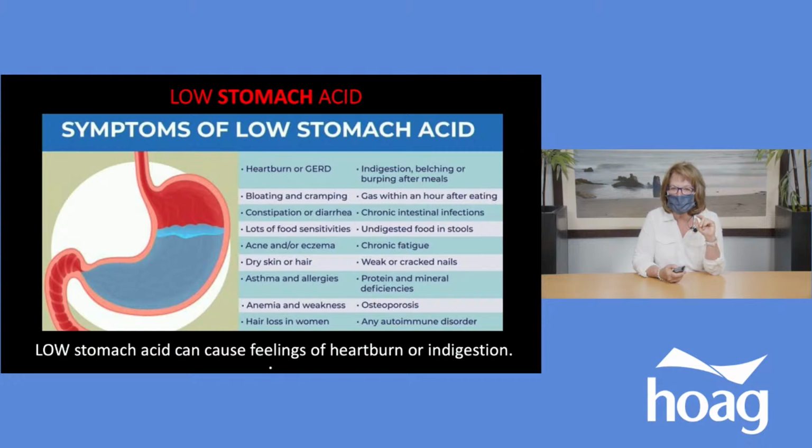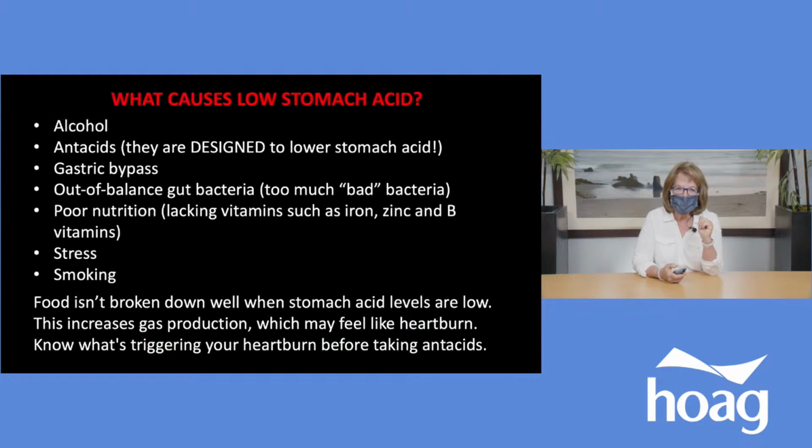So another, all these symptoms are, you know, dry skin and hair, asthma and allergies. You may or may not have low stomach acid, but you may have some of these and you're like, oh yeah, I have low stomach acid. Not necessarily. You'd have to check with your doctor to find out if you do have low stomach acid. But just so you know, it's not always because you have too much acid in the stomach that you have heartburn. Now, what causes low stomach acid?